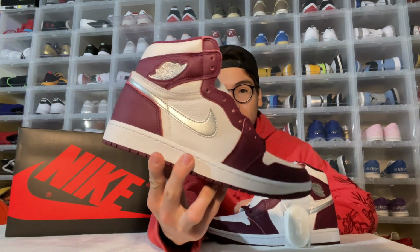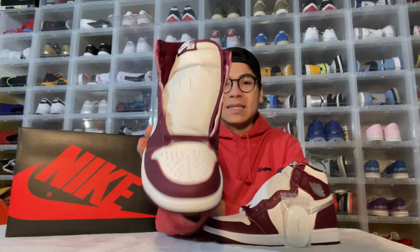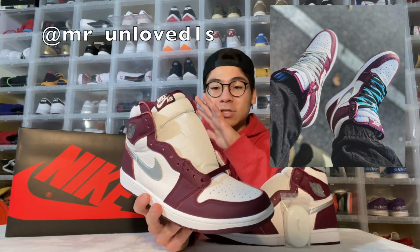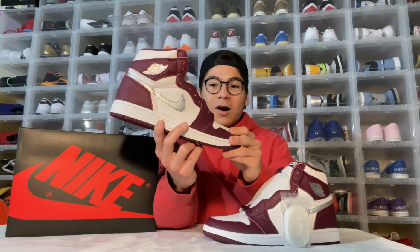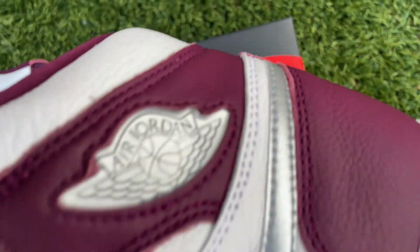We got that beautiful jewel on the upper. We are already laced with the Bordeaux laces. I did see, I forgot who it was, I think it was Mr. Unloved Ones, he threw in a blue pair of laces, which looked absolutely dope. So, you know, definitely try stuff out with these. While they may not seem like it, they are a very versatile shoe you can throw a lot of colorways on.